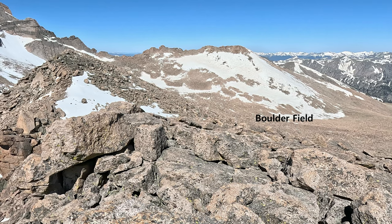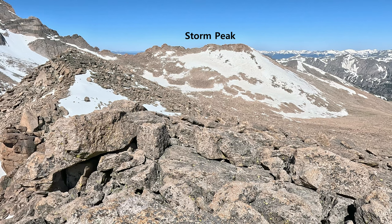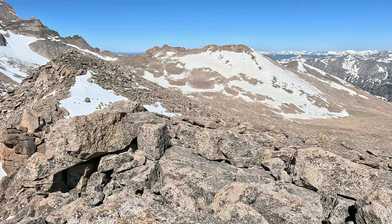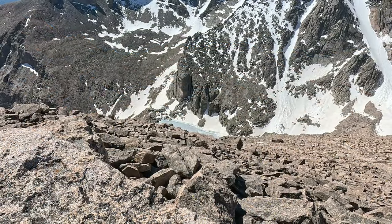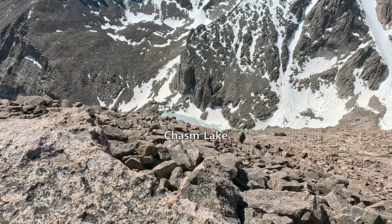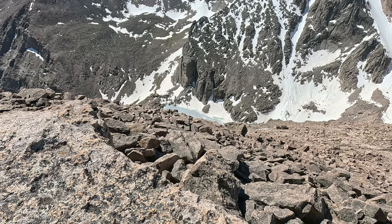Field down low. It's going to be Storm Peak sticking up right there in front of us. And then over to the left is the Keyhole. And that's looking way down onto Chasm Lake. It still looks all frozen.